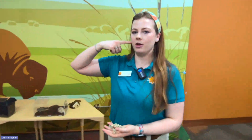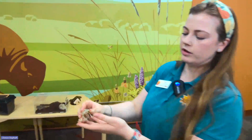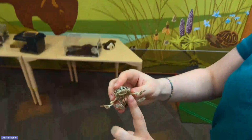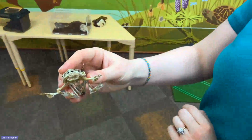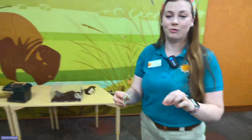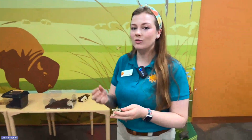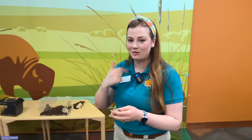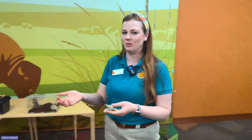If you guys open up your mouth, you can feel that there's a bone down here, our bottom jaw. If you look really closely at this skeleton, you might see that there is no bottom on that jaw. That is because they do not have one. So instead, when they grab their food, they use both their sticky tongue and their eyeballs to push the food down their throat to help them swallow. Could you imagine using your eyeballs to help you swallow?